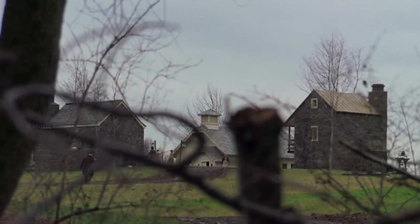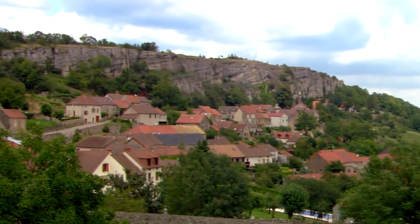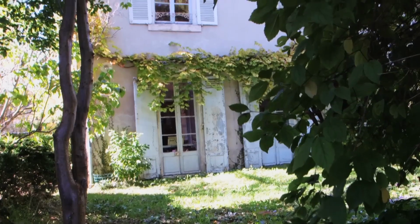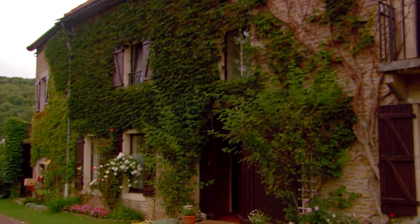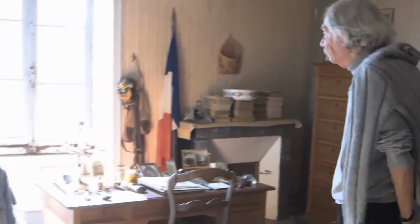For over a century, a house in the quaint village of Tarn, France, held a secret, a hidden room that remained undiscovered until a family moved in earlier this year. The tale began with an intriguing observation of a window in their new home, seemingly without a room behind it. Piqued by curiosity, they embarked on a quest to unveil the mystery concealed within the block path.